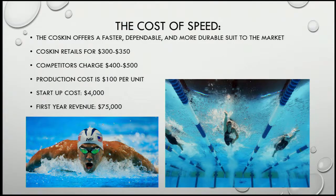Swimsuits like the CoSkin offer a more dependable suit. Our suit will retail for around $300 to $350, compared to other prices around $400 to $500. The production for one suit is around $100, and that is labor and materials included. So that leaves us with a $250 gross profit per unit, and our goal for the first year is around 300 suits. If we sell 300 suits, that will leave us with around $75,000 in gross profit.